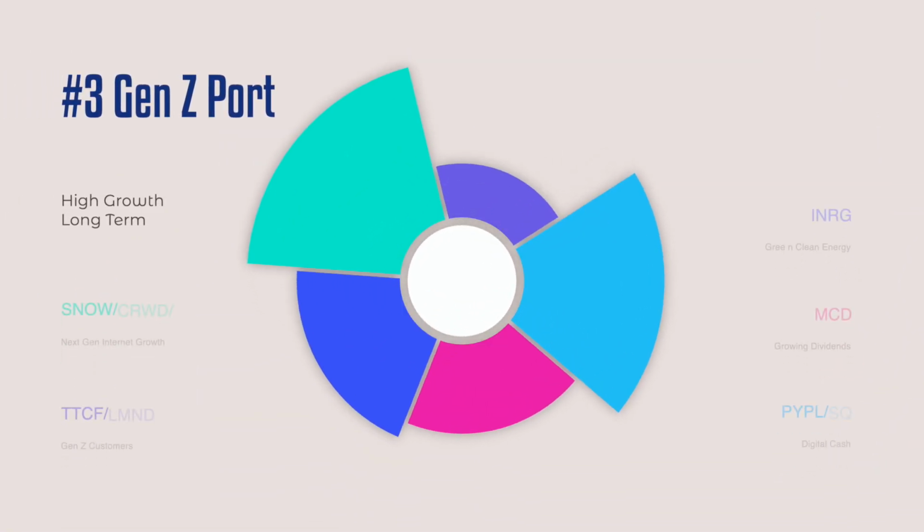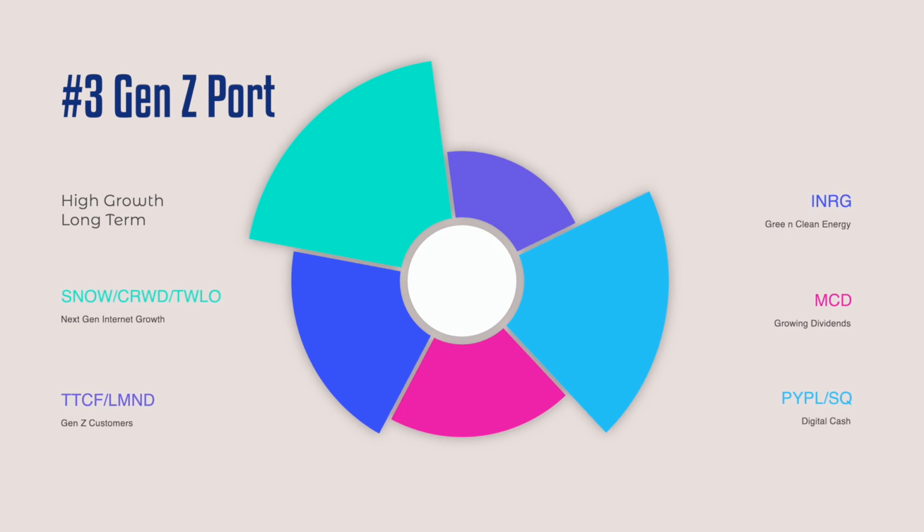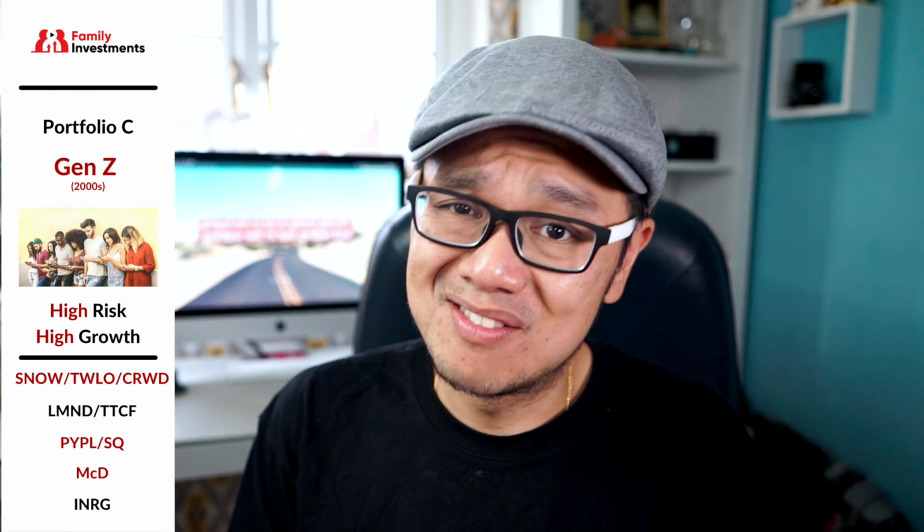And the last one, INRG. Green, green, green. Okay, we all hate oil, we all hate the pollution. So INRG is an index that focuses on green renewable. You got solar, you got wind, you got electric vehicles. So INRG should be the one for you to grow now, pay future value, but you pay dividends in future.